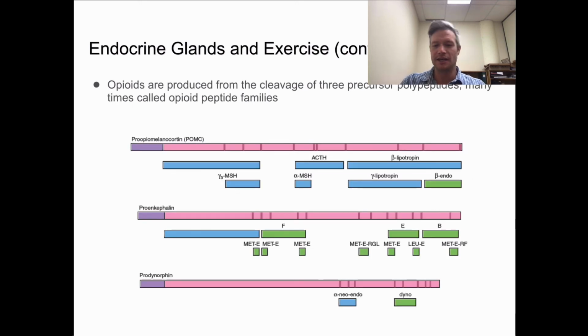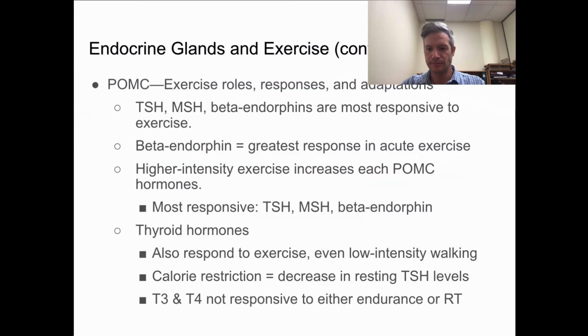So I'm going to return. This actually was meant to be earlier after that first kind of intro slide, but to give you an idea, so here are your three precursor molecules, and here's your MSH, here's ACTH, which you know, there's beta endorphin here. So again, from all of these, here's different types of endorphins. So from these three, POMC, type polypeptide, we get a whole bunch of very useful hormones from that. Okay.